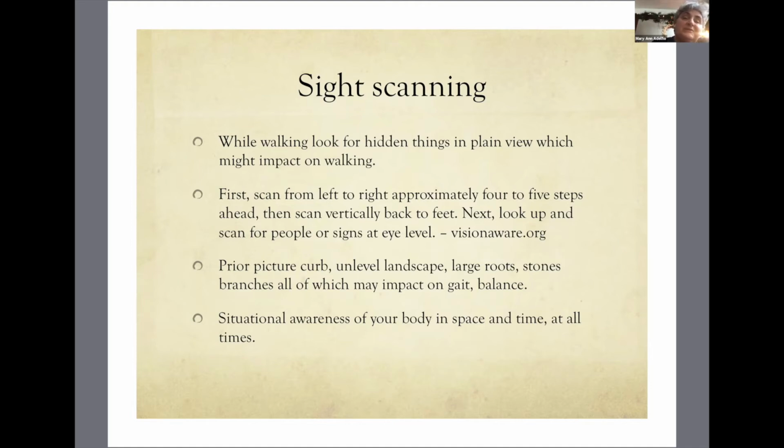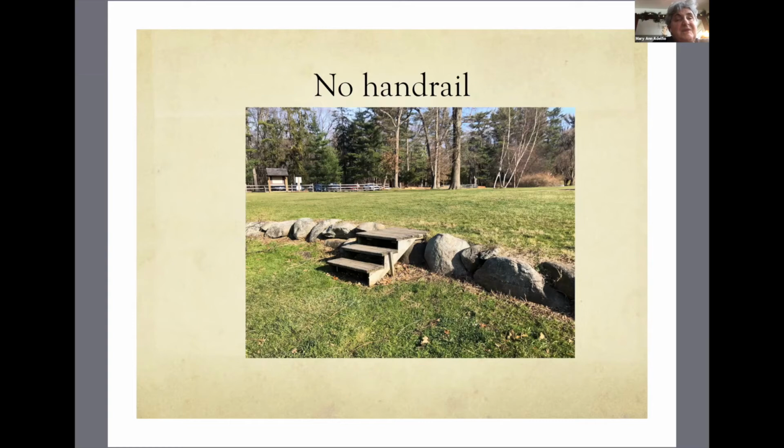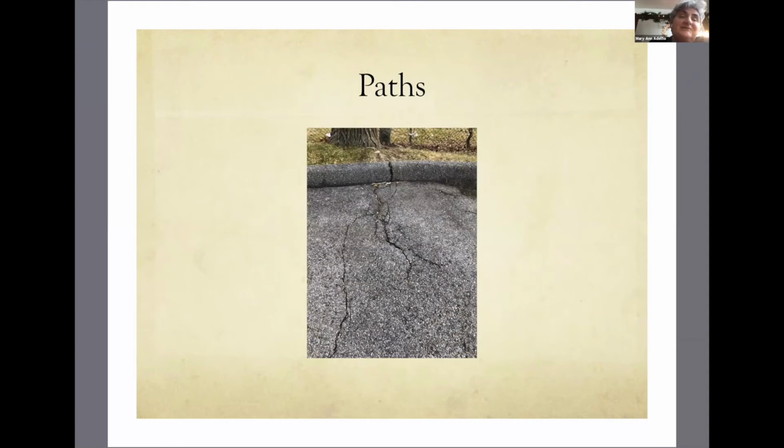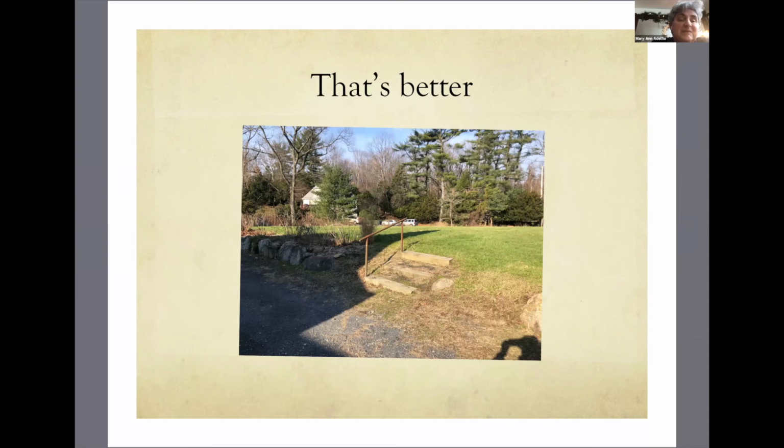So in the prior picture, you could see the unlevel landscape, large roots, stones, branches, all of which impact on your gait and balance. It's what I like to call situational awareness of your body in space and time at all times. This is a series of steps which have no handrail, which would not be good for disabled people to use. This is a slippery slope of stones, which can be dangerous even in dry weather. And of course, paths, even concrete and asphalt, heave and crack, which can be dangerous and difficult for disabled people to negotiate. Steps that have handrails are better.